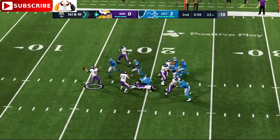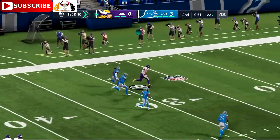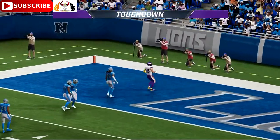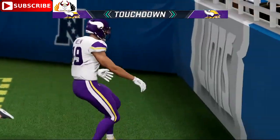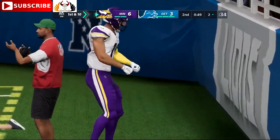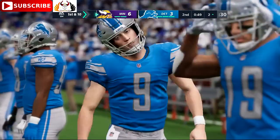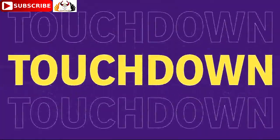Play fake. Cousins. Open here, Adam Thielen. And he'll get into the end zone. Touchdown, Minnesota. Adam Thielen, 78 yards. And the Vikings have taken the lead. That could be an important swing right there. A touchdown in the final minute of the half to take the lead.